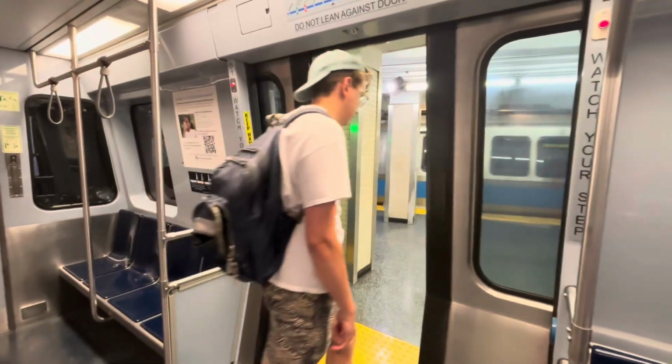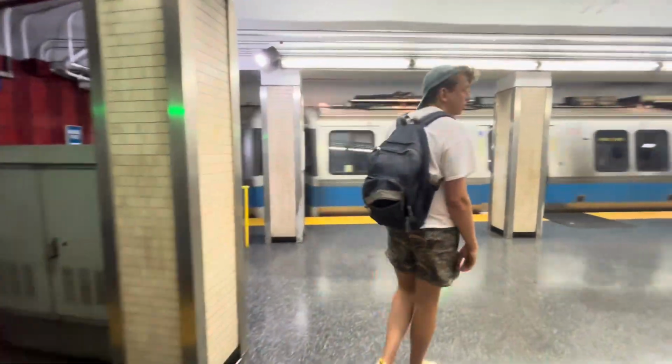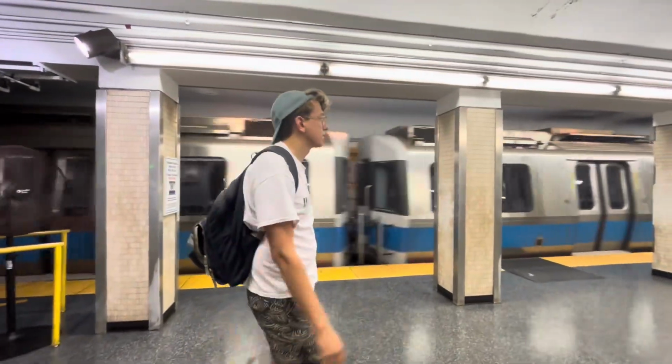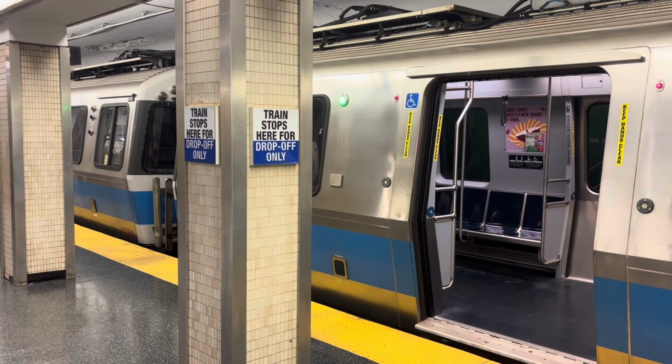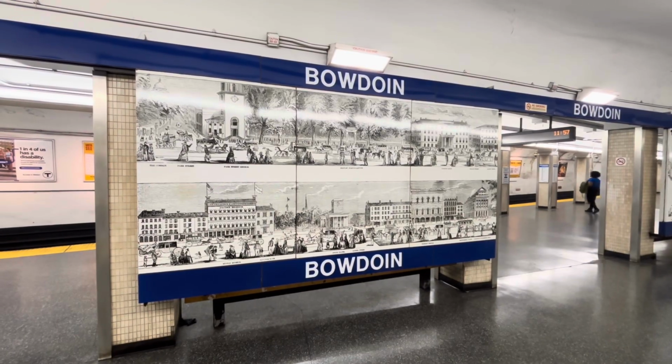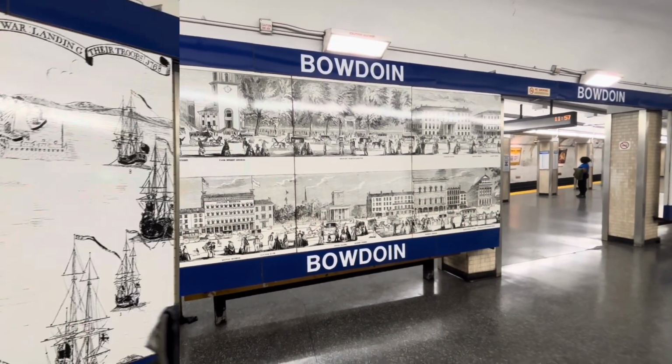Bowdoin Station has an interesting layout because it's actually located on a loop. So the train will stop at the northern platform, let everybody off, make the loop, and then come to the southern platform, ready to take passengers in the direction of the airport and Wonderland.